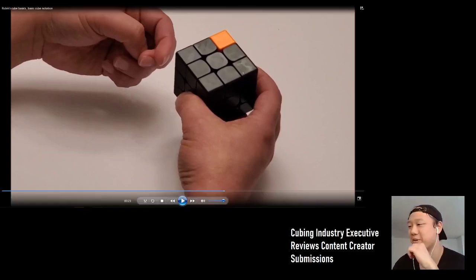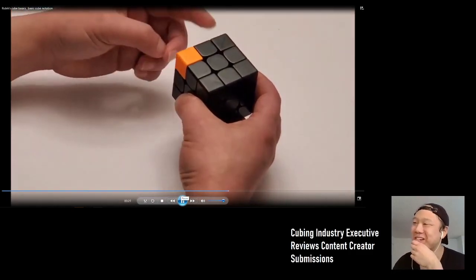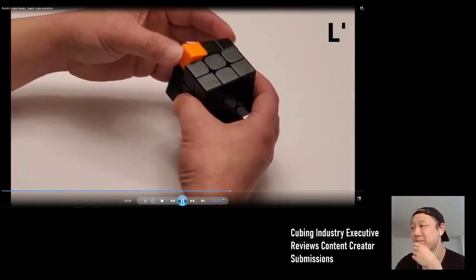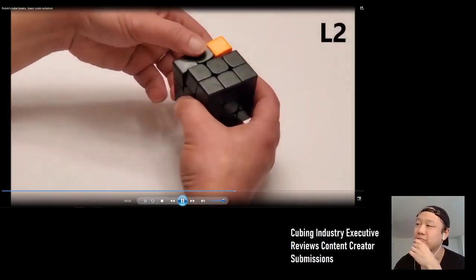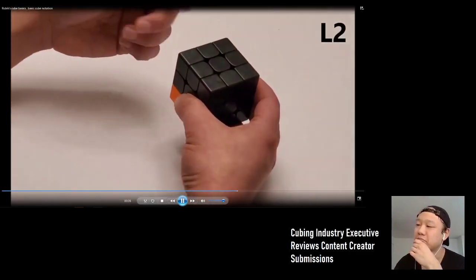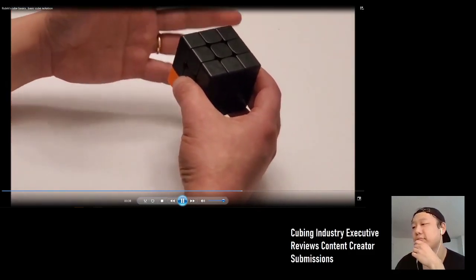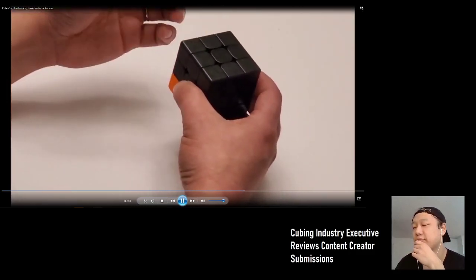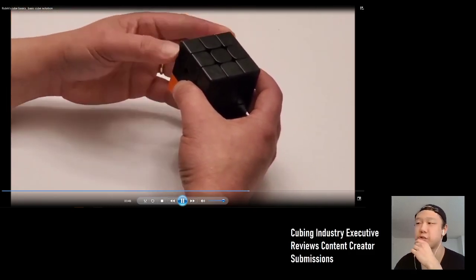Again, my opinion. And that is L. Okay, that's correct. Counterclockwise for the left side is L prime. And a double move is L2. Again, you can do either direction. It all depends on how your hands are positioned during that time, which is a better direction to move that face.